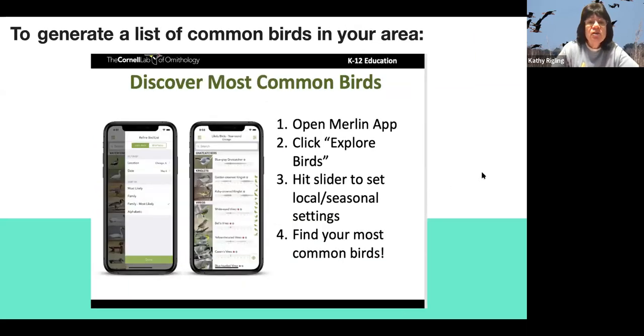All right, to generate a list of common birds in your area, instead of Googling it, if you have Merlin, what you do when you open up the app, there's a feature that says Explore Birds. Then you hit the slider to set right here, local seasonal settings. It'll say all birds or local, and you can hit it to local, and then it's going to generate your most local birds, found this time of year, because it'll change.